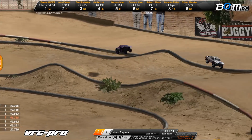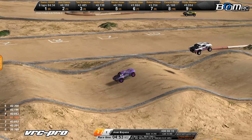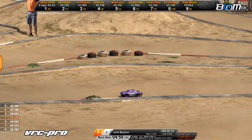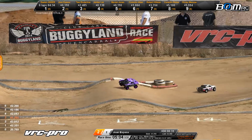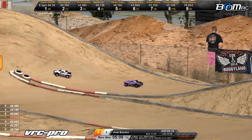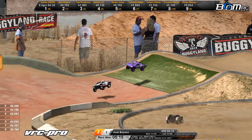Coming back around right now, Espasa looking for the inside line on him. Not quite close enough to make a pass. Pretty even pace between these two drivers. Espasa's fast lap right now, 41.7. Work their way back through that center section. Onto the left-hand side. Espasa looking for the inside. Not quite close enough. Anger closing the door on him. These spec trucks going a little bit wider than we'll see with our mod and open class trucks. Make that big double through that center section. Espasa now really putting the heat on your leader on the double section on the left-hand side.